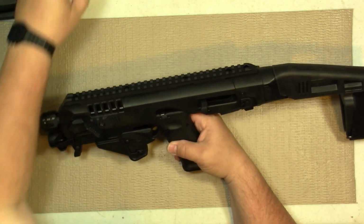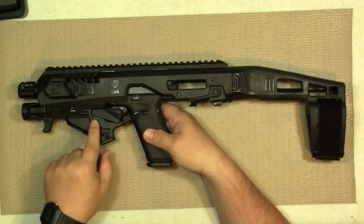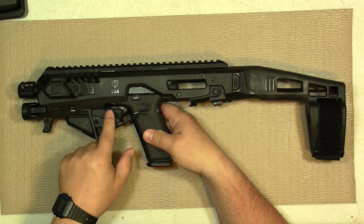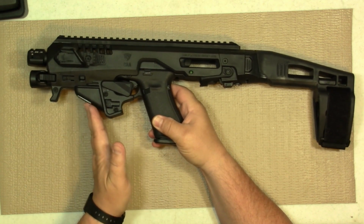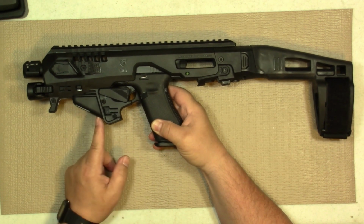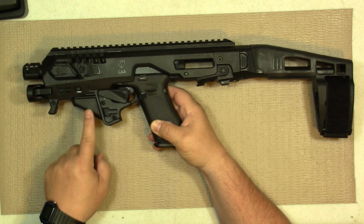Again, the main difference between this and the MCK is it's got the safety cover, for lack of a better way to put it, and also the MCK has the built-in angled foregrip with the magazine release. This just has an angled foregrip. They do make a module that plugs into this that's a vertical foregrip with a magazine holder.